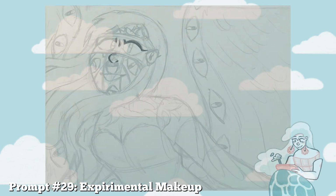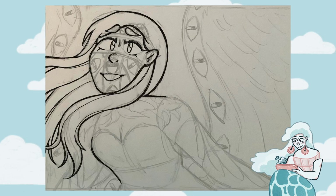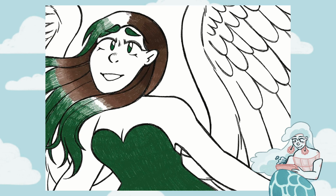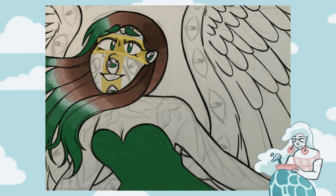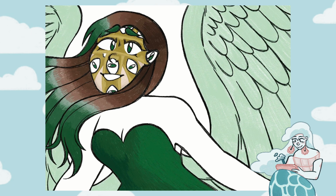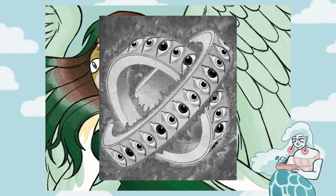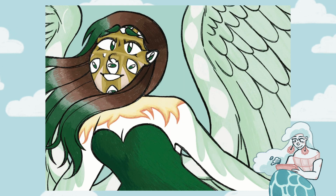Unfortunately, we jump from one of my favorites to one of my least favorites with Prompt 29, Experimental Makeup. I think with this one you're supposed to do actual makeup and show off the results, but again, I don't want to show my face, and so I'll draw a character doing experimental makeup. I have an old OC named Tara, who's an angel OC. I thought it would be funny to do experimental makeup based off of the biblically accurate angels, which when people say that, they literally just mean this particular type of angel. It seemed like a funny idea, but in execution, I'm not sure how much it works.